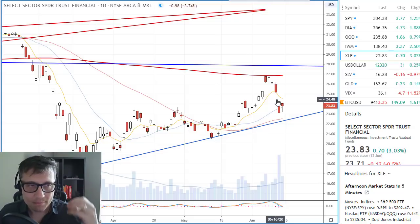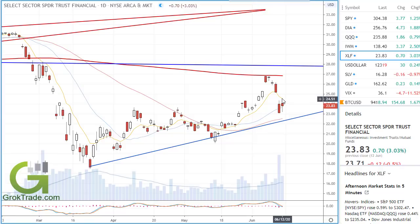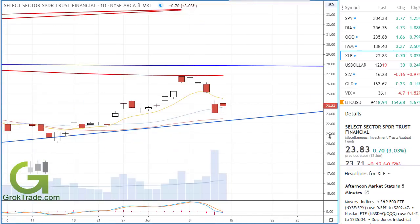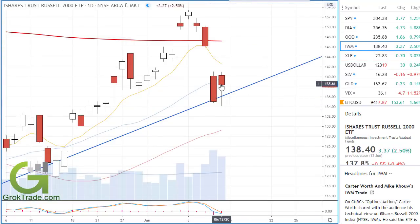Did the sell-off happen with big volume? Yes, Thursday, a big volume on Friday. The sell-offs were big volume, but a lot of the sell-off on Friday was bullish activity. That bullish activity you can see with the lower shadow. Do you see the lower shadow here? Those lower shadows are indicative of bullish activity.